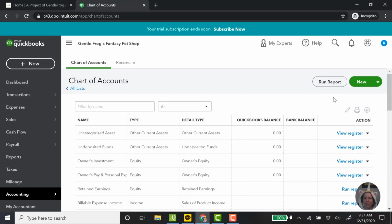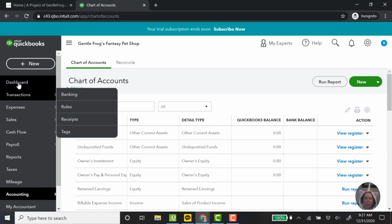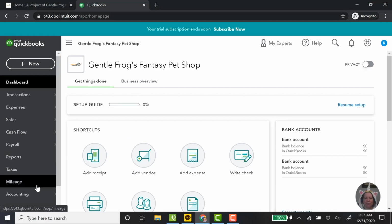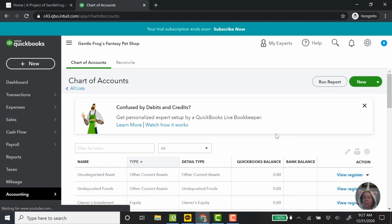I don't have a bank account here. I know that when we were looking at the dashboard, we saw a bank over here on the right. And once you're set up, these will link to your bank account. It'll take you to that spot. There just isn't one on the chart of accounts, so we need to add one. So I'm going to click on New in the upper right-hand corner.